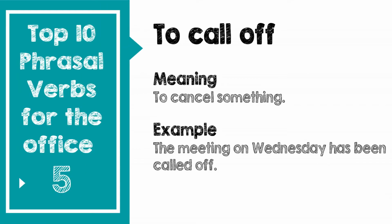We're halfway at number 5. So for this one, we've got to call off. What does it mean? It means to cancel something. The example I've written is, the meeting on Wednesday has been called off. So the meeting on Wednesday has been cancelled. It is no longer going to happen.